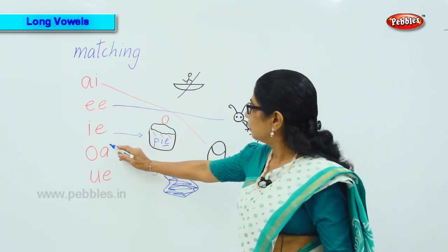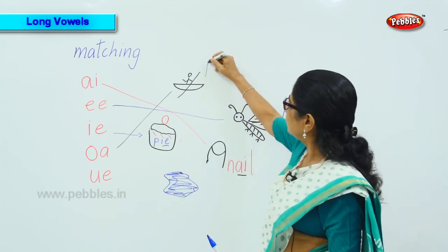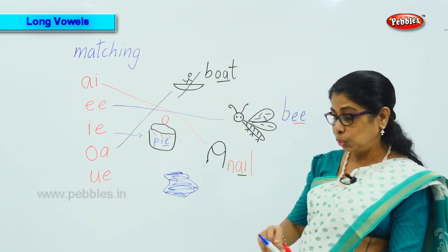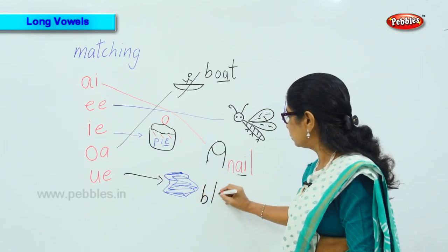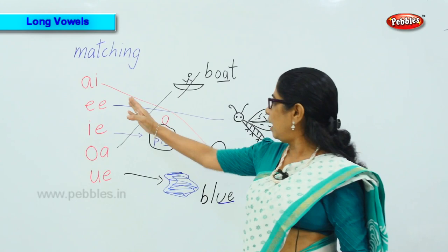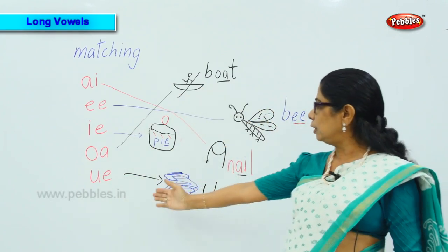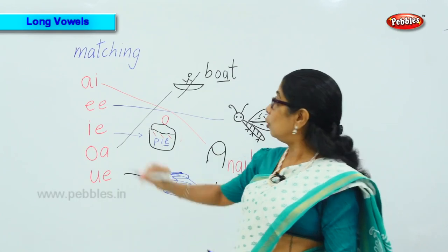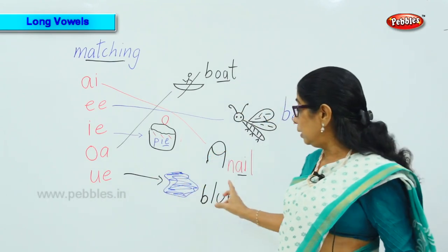Boat. And the last one you have U. Blue. So you see, you have all the sounds here. I, you have nail; E, you have the bee, pie; O, you have boat; and last one U, you have blue. You saw that? So we learn to match not only the sound of the pictures, but recognizing the different sound in the word and in the picture.